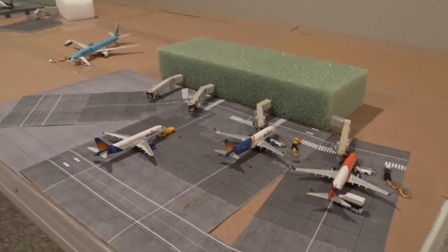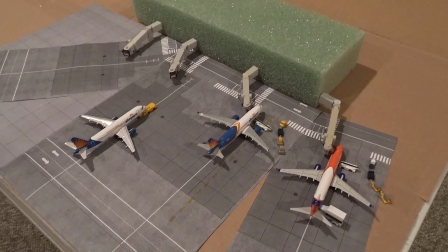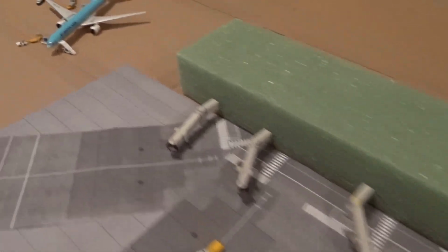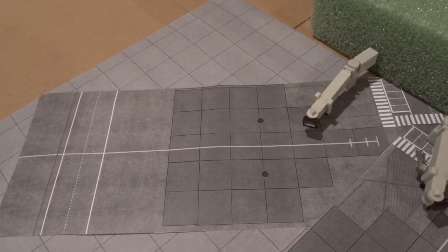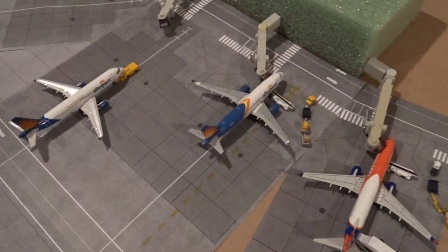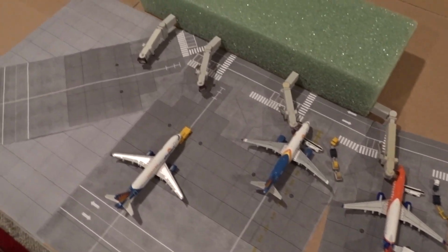So here's a little tour of the diorama. Right here is the passenger terminal, a basic 4-gate terminal. This gate is gate 4. They recently added that 2 or 3 years ago, so that's relatively new. We'll get more into the actual routes and all that in a moment.